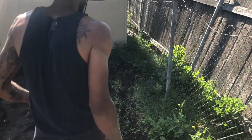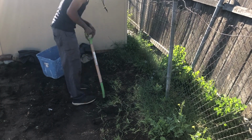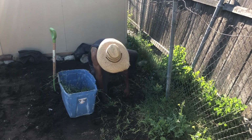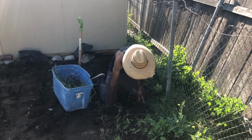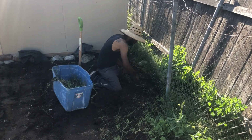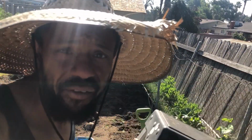This stuff I probably should have cleared around the same time that I cleared the bed, but I just decided not to. I was hoping that the shade cloth was gonna help me out, but it didn't. So we'll go ahead and take that stuff out now. I used to hit a fence way different than I hit a fence now.